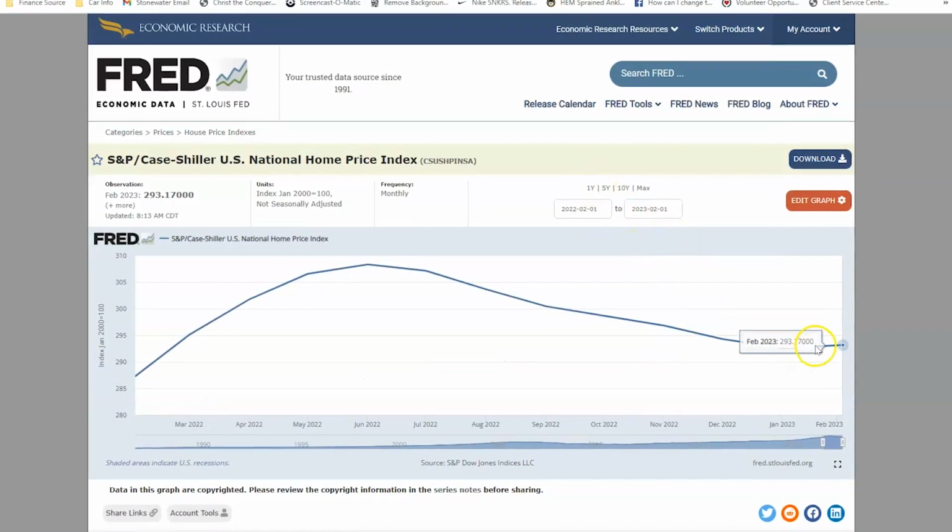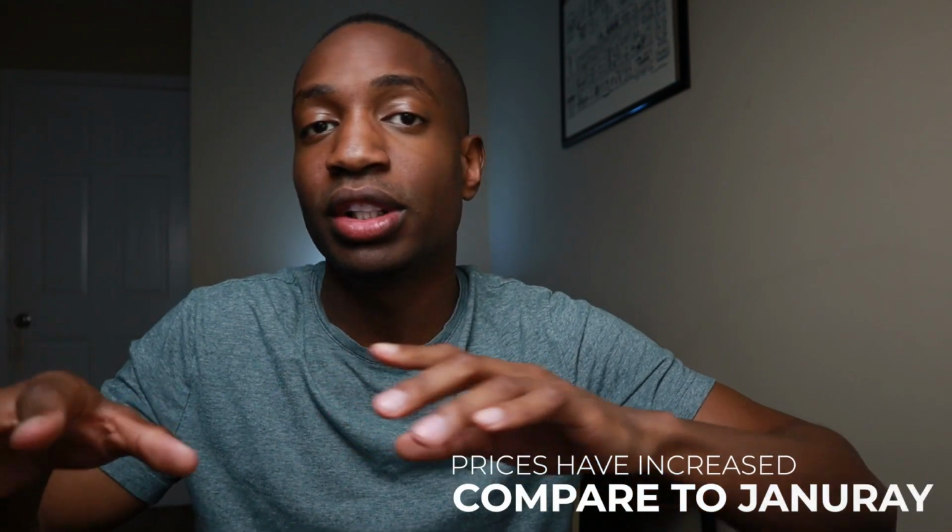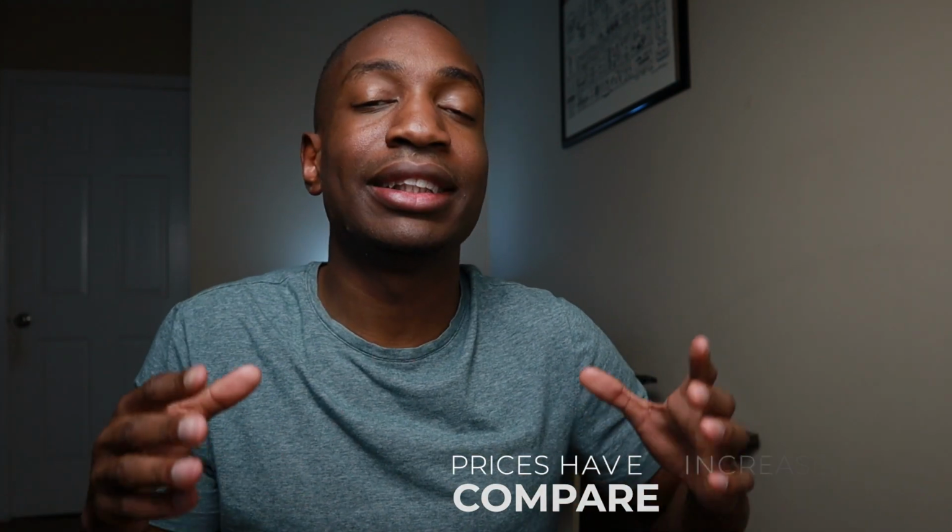So home prices have increased according to the S&P CoreLogic Case-Shiller National Home Price Index. That was a mouthful, but we already know that. We already saw that in the month of February, prices have increased compared to January. But what makes this index different is that this is the index that most experts use to see how the housing market is reacting to the different changes that the Fed is making and the economy as a whole. And so this is the metric that most experts use.